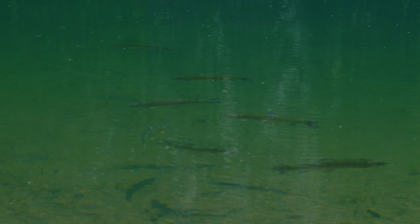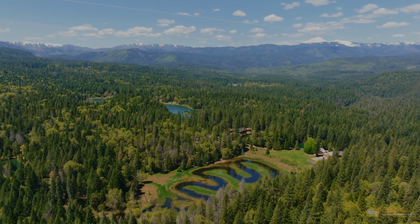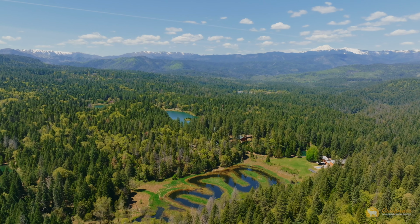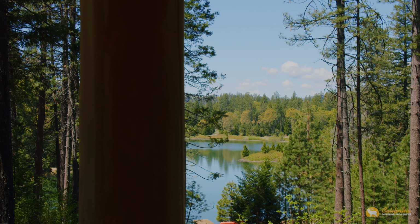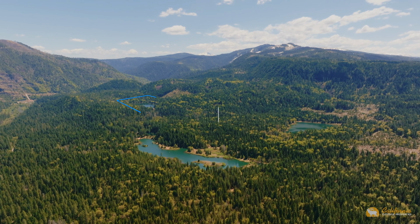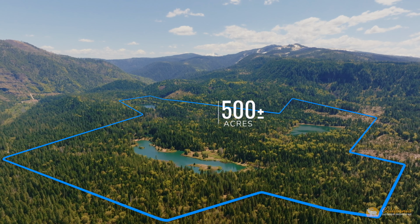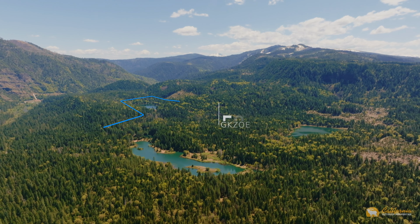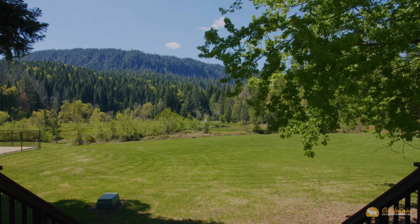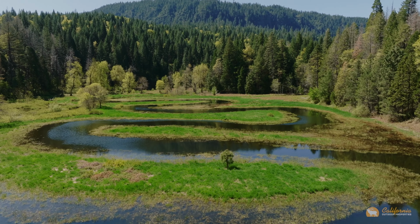Welcome to Northern California paradise, where adventure and tranquility combine into one magnificent estate. The 500-acre Hayes Spring Ranch offers an unparalleled living experience in the heart of nature. What a rarity it is to find a property with such a unique ecology in California.